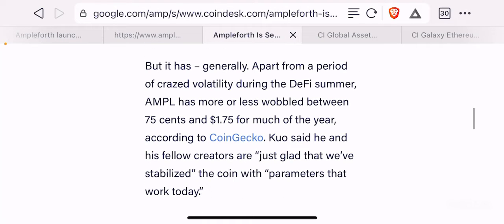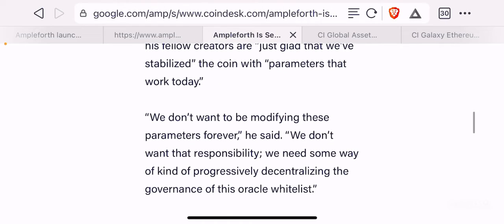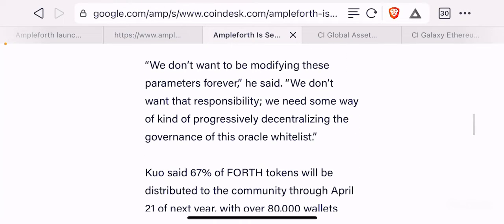But generally, apart from a period of crazed volatility during the DeFi summer, Ample has more or less wobbled between 75 cents and $1.75 for much of the year, according to CoinGecko. Kuo said he and his fellow creators are just glad that we've stabilized the coin with parameters that work today. Again, the team itself is glad because the Ample token is successful, right? We don't want to be modifying these parameters forever, he said. We don't want that responsibility.